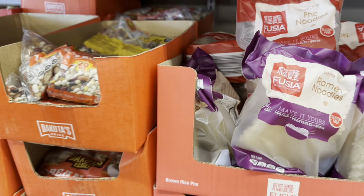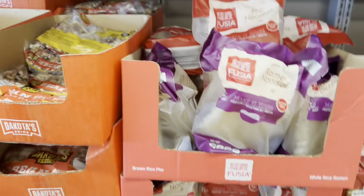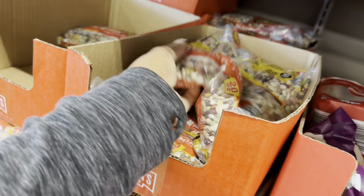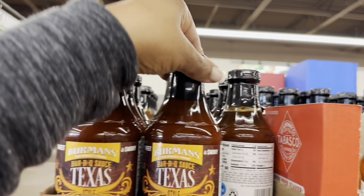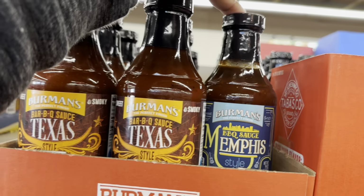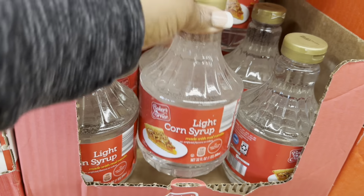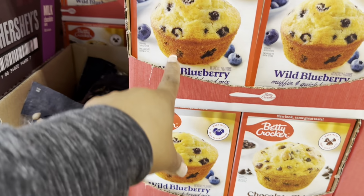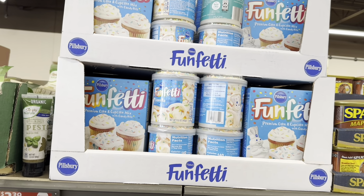Okay. And then, oh my goodness, they have these beans. Let's see, it's a mixture here. These are the Dakota Pride 16 bean soup mix, 20 ounces for $2.29. Great deal. We got this Texas barbecue sauce for $3.29. This is Texas, and then they have the Memphis. Oh yes. Light corn syrup for $3.25. Oh yes, 32 ounces on that one. And the Betty Crocker muffins here for $2.18. Great deal on these. They have the wild blueberry and the chocolate chip confetti Pillsbury cake mix and the frosting for $1.89. Really, really good deal on that.